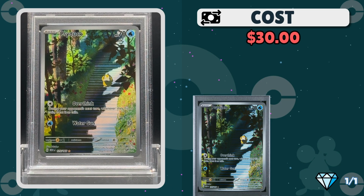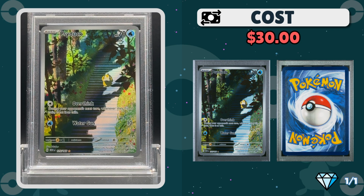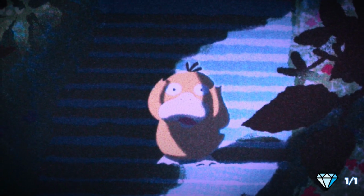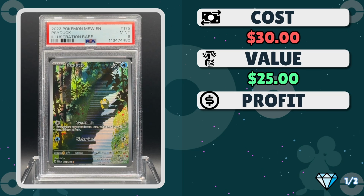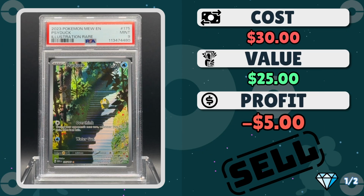Next up is Psyduck Illustration Rare from 151. Look at him just going down some infinite staircase. I'm not quite sure what he's doing. He's obviously very confused. Psyduck. PSA decided to give this one a 9. You know, you can't win them all. I'm going to sell this one. Bye, Psyduck. Where the hell am I?